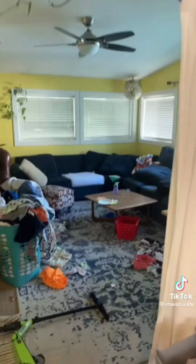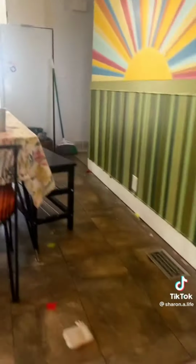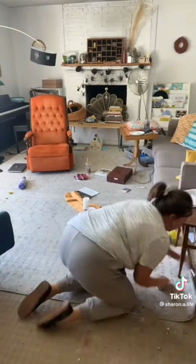I have a friend that's coming from out of town. She'll be here in 2 hours, and my house looks like this. Now, I don't usually clean for friends, but my house is disgusting. So we've had sick kids, and we're just done.